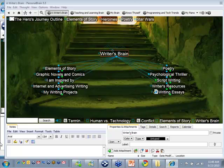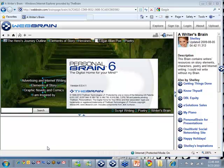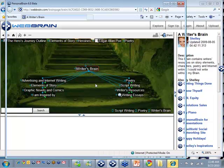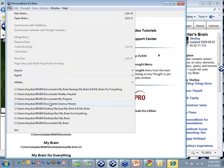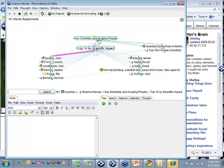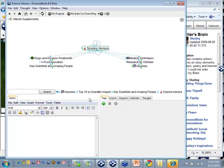Now with Personal Brain 6, and I'll go ahead and launch that real quick, we actually have synchronization to WebBrain, where you can seamlessly synchronize your brain to webbrain.com. In other words, any changes I make to my writer's brain, or in this case for Personal Brain 6, I'm going to launch my Science Heroes brain here. I can seamlessly synchronize this to webbrain.com. Now this brain is actually a private brain. I'm just working on this privately, so you won't find this one in my collection just yet. And you do have various settings.